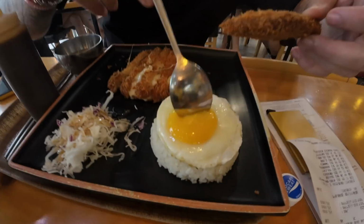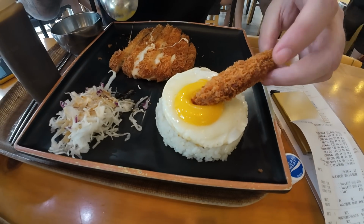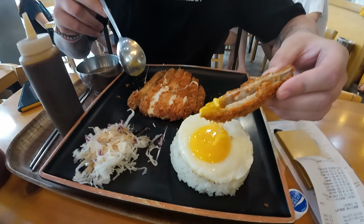I cannot for the life of me use these chopsticks, so I'm gonna go in here with the spoon, because they gave me one just in case. I'm sure the spoon is for the soup, but I just can't handle those chopsticks. So actually, I'm gonna grab a piece of it like this. Do this here. Pop the egg open. There you go. Very good.